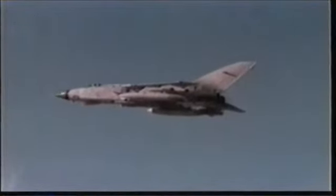Day 4 of the campaign brought a switch of tactics. The Tornadoes went to medium-level attacks, flying at around 10,000 feet and using free-fall bombs against airfields and other targets.